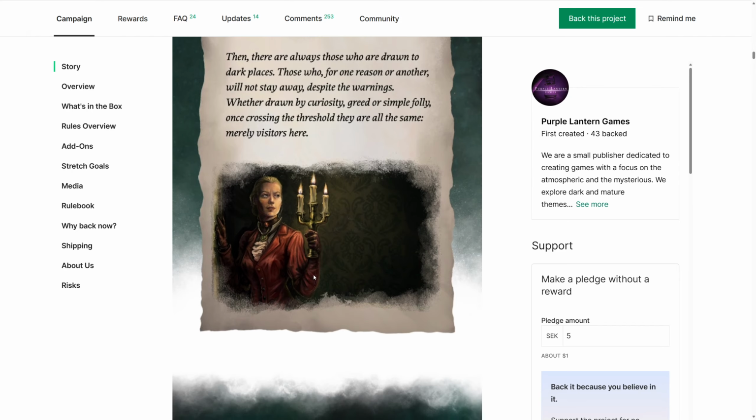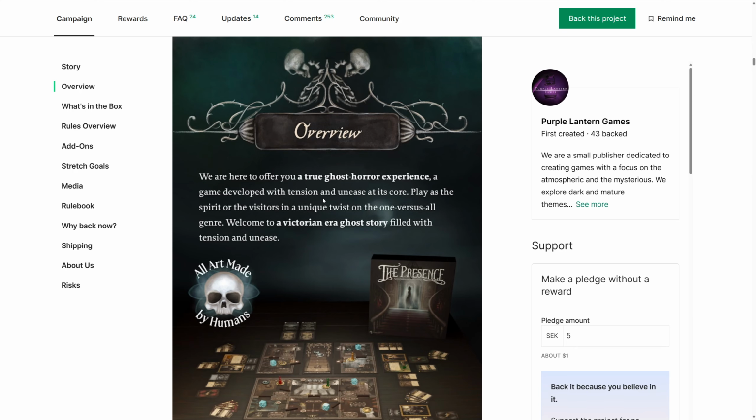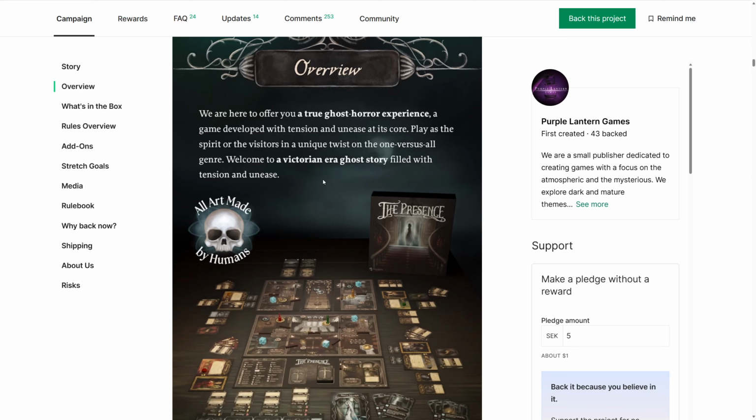So are they drawn into the house because there's a haunting? It says it's a true ghost horror experience developed with tension and unease. It needs to have a soundtrack, doesn't it?